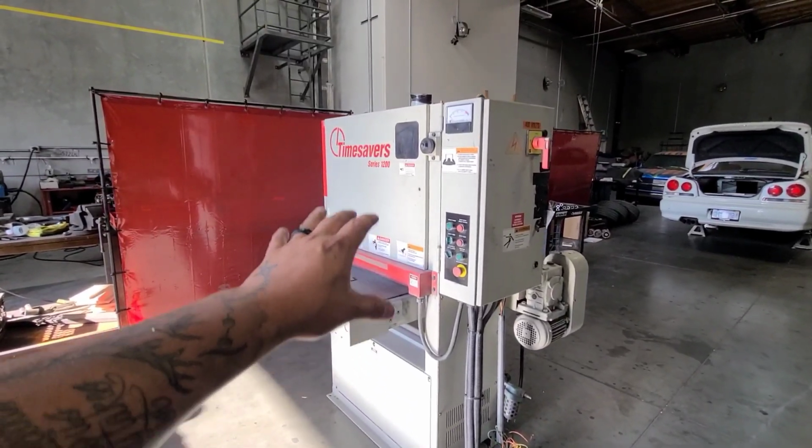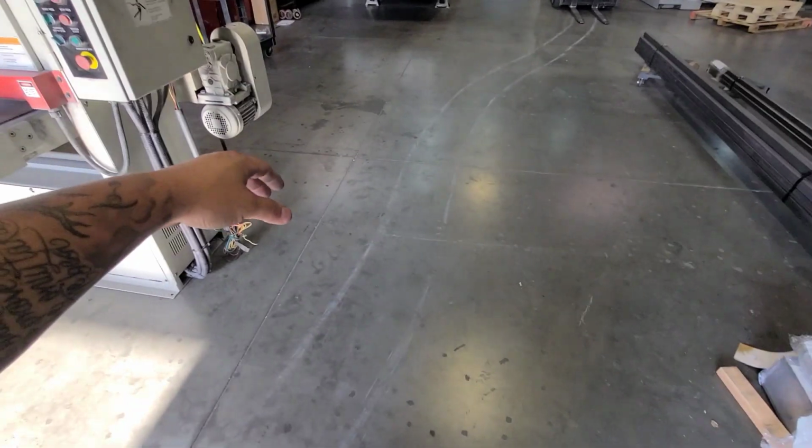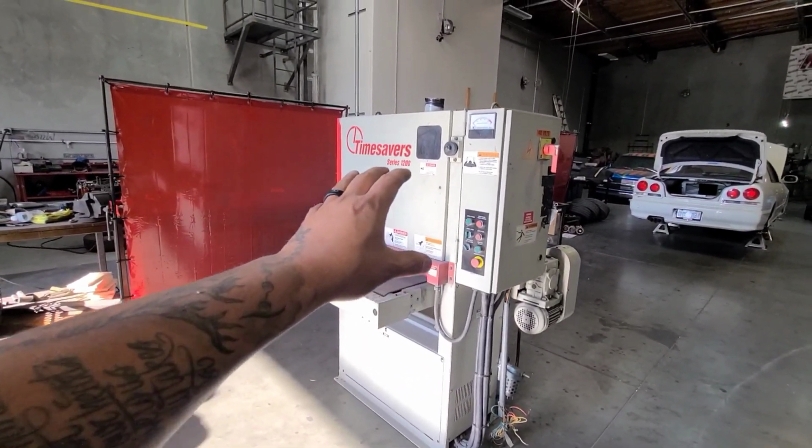Alright, so we finally got it down, guys. It's made it to its home. This isn't where it's gonna sit, obviously. It's literally in the middle of the shop right now. We gotta figure out where's gonna be the best place for that.